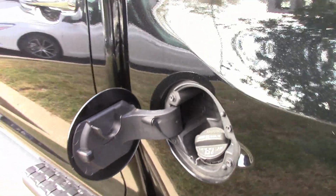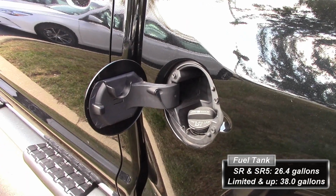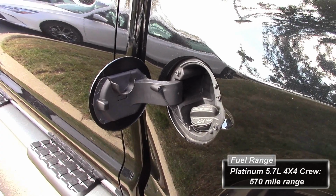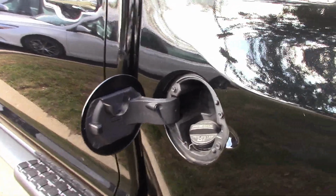The Tundra has two sizes of fuel tanks. The SR and SR5 get 26.4-gallon tanks, and the rest of the trims get 38-gallon tanks. I won't go over each possible combination, but I will say our configuration gets a 570-mile fuel range. Both models run on regular unleaded fuel.